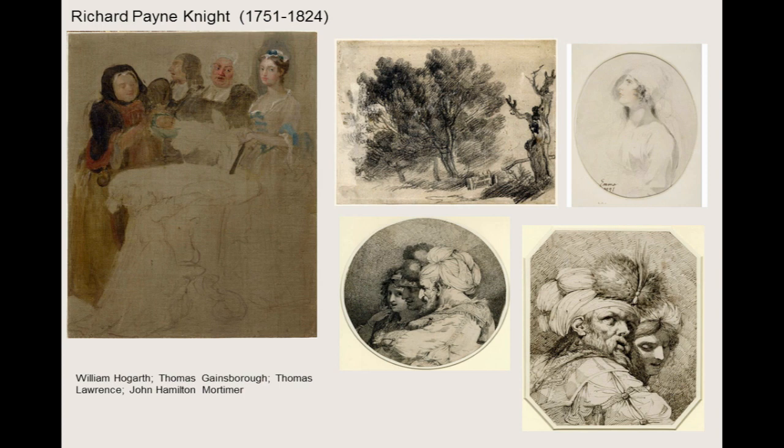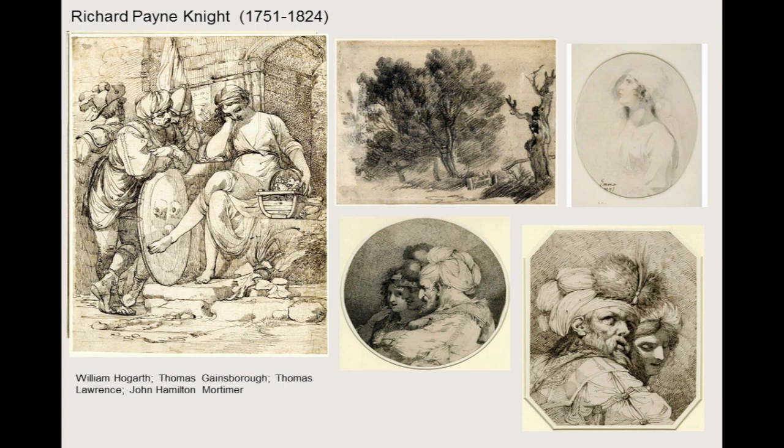thinking about the Duke of Devonshire and that collecting of the old and the collection of the new, and how those two tastes come together, that's very apparent with Payne Knight. He's also a collector, unlike Cracherode, who has no interest in modern drawings. Payne Knight does, and you can see his taste. It is quite varied, but coloured by his old master taste. So he has a Hogarth oil sketch. He has Gainsborough, he has Lawrence, a lovely drawing of Emma Hamilton, top right. But the artist that he really likes is Mortimer, John Hamilton Mortimer. And you can see his love of Rosa and his love of Mortimer coming together very strongly in works like this. It's a very old master taste expressed in his love of Mortimer.